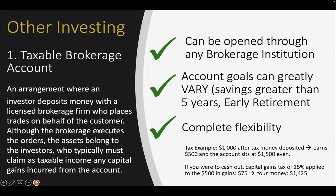The other account that you can work with for a child is a taxable brokerage. And this is, I would say, the most flexible account, which is why I say complete flexibility here. It can be opened through any brokerage institution, and your account goals can greatly vary. Savings for greater than 5 years is typically why people use this. Also early retirement. But another way that my wife and I use it is for Logan.